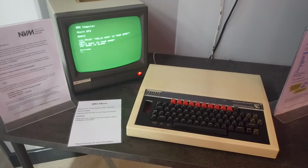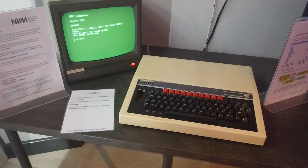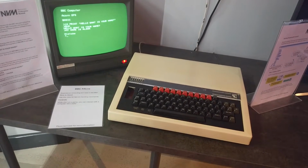It was really interesting to see it, type on it, and use, I think BASIC it was, to just do basic coding. It was really cool, and again, I want to try this some more.